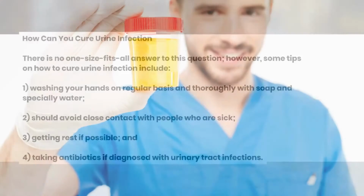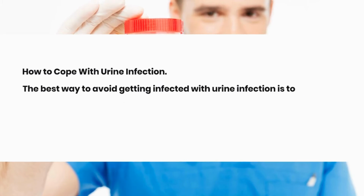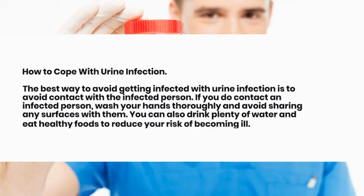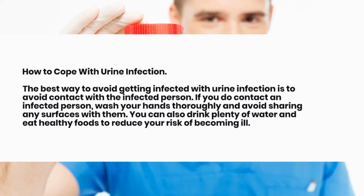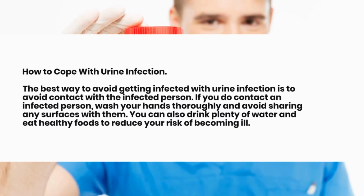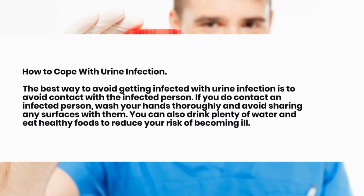How to cope with urine infection. The best way to avoid getting infected with urine infection is to avoid contact with the infected person. If you do contact an infected person, wash your hands thoroughly and avoid sharing any surfaces with them. You can also drink plenty of water and eat healthy foods to reduce your risk of becoming ill.